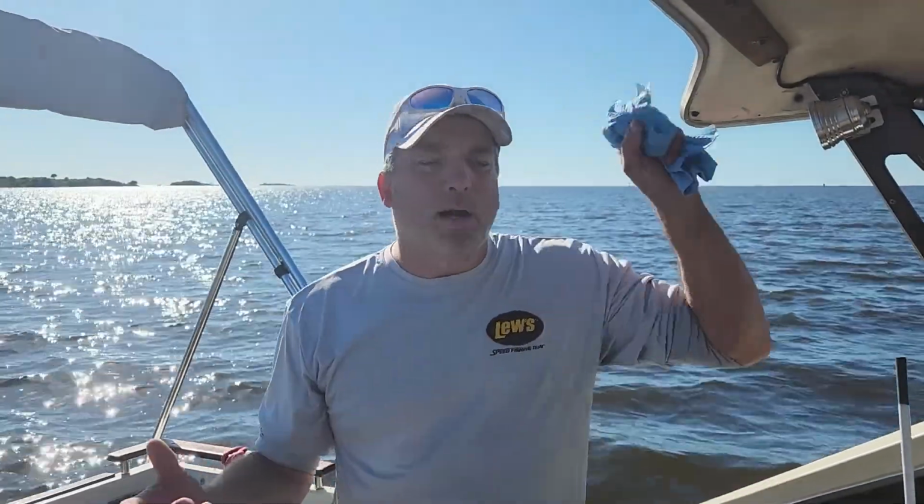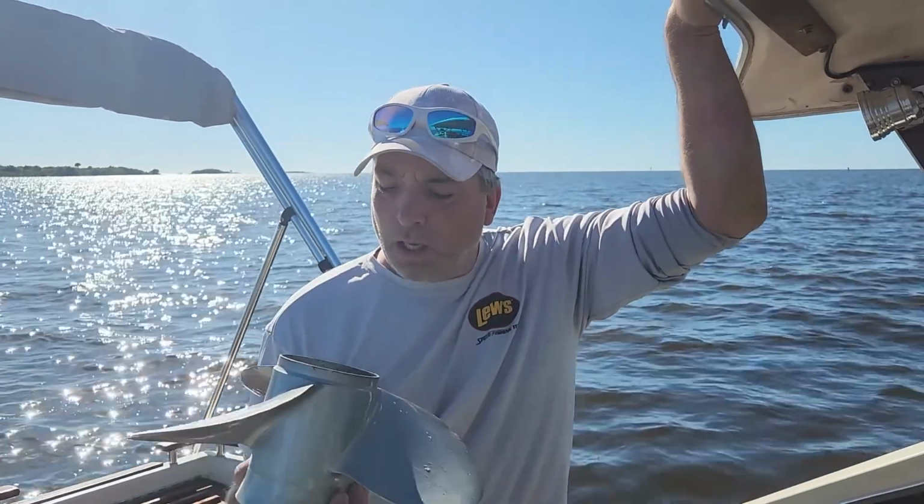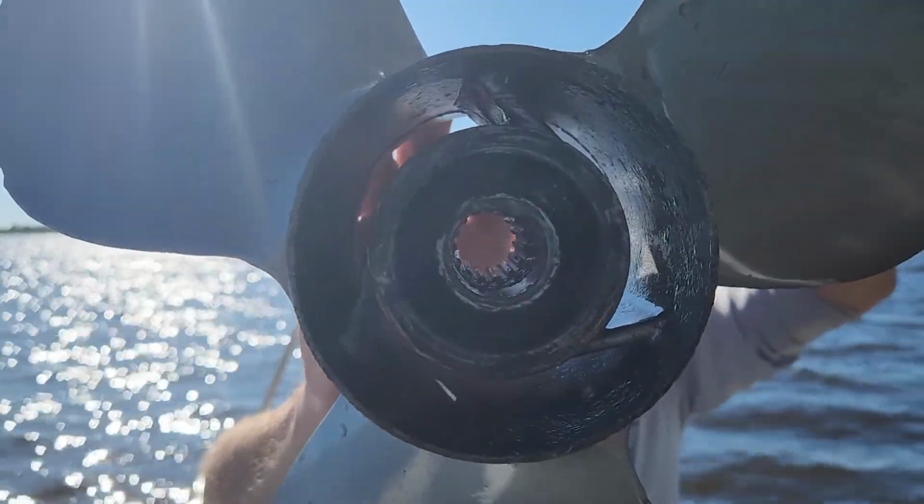Guys, we're out here on the water. We're on the Gulf right now. We had a little issue. We were going right along, and all of a sudden we lost all forward momentum. We burned out a hub. If you guys can see that, we burned out a hub in the prop.